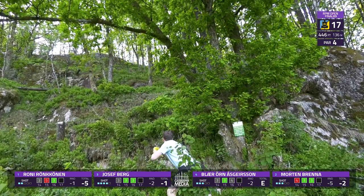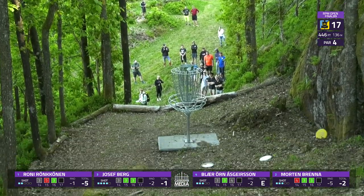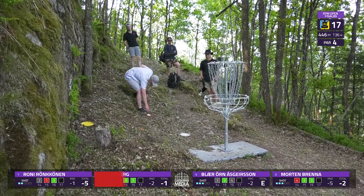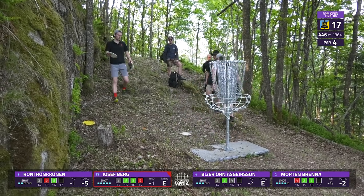And this is an awkward spot. Good commitment. Give it all. Yes. Man. Sometimes you have to. Even if it is just to save a stroke, you gotta do it. You gotta.